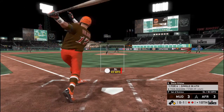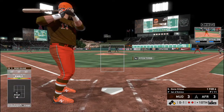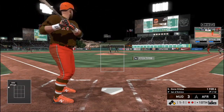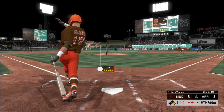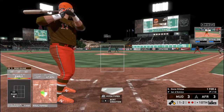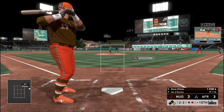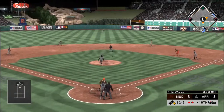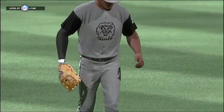So now to the plate, Gene Gilliam, as he'll cut on and miss at a good slider at the knees for strike 1. Sinker, 1 ball, 1 strike. One and 2 now as that one's fouled off. And he lays off it to even the count 2-2. In the air out to center field. Irvin will get there, and he puts it away to retire the side.